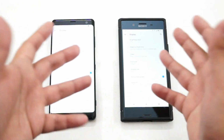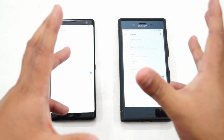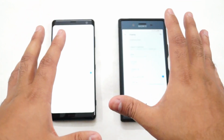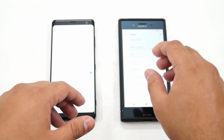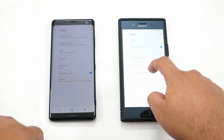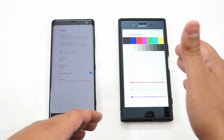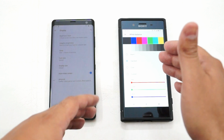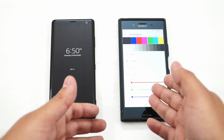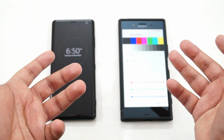The display settings have been changed as well, as you can see on XZ Premium. Or you can say Sony added a little more things under the display department. The obvious change you will notice once you upgrade to Android 9 Pie is that now there are three presets for white balance calibration. You can set a preset which looks pleasing to your eyes, or simply use the RGB sliders here below to create a custom white balance value that suits you.